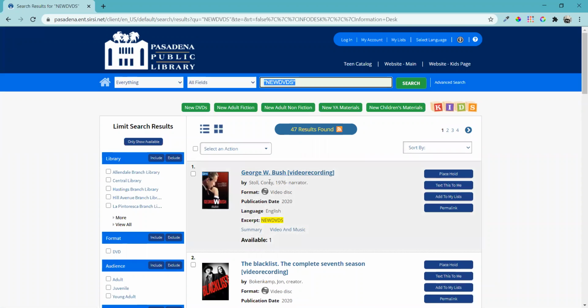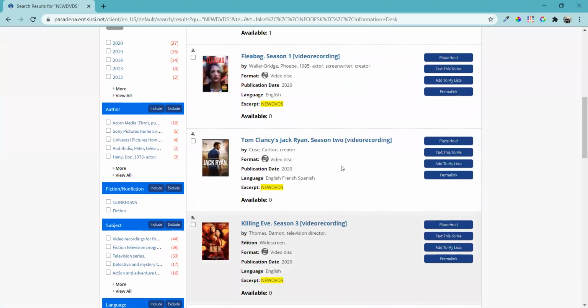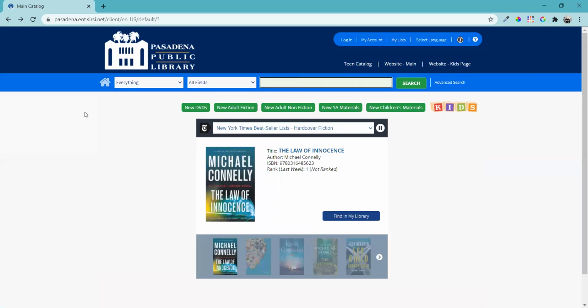So these are the newest DVDs we have in our collections available at the library for you to place a hold and check out using curbside service currently, or to browse and find more information. So that's one of the things you can do before you're even searching.